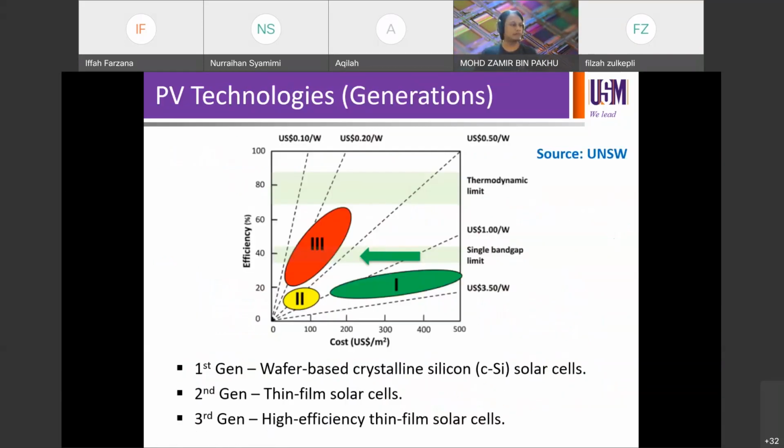So this is a chart of technology generations. We have altogether 3 generations of PV technologies. This is from UNSW. We call them generation 1, generation 2, generation 3, but we also say first gen, second gen, third gen. If you are in the field of PV, that's how people in the field say it, right? First gen, second gen, third gen.